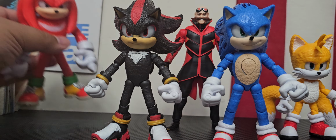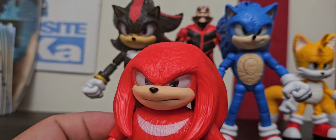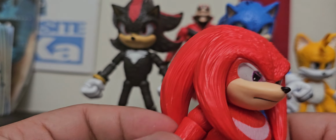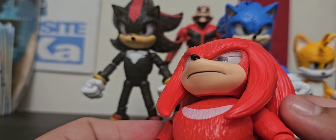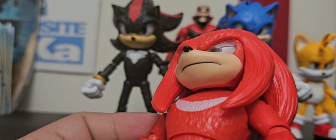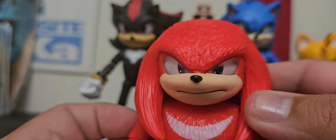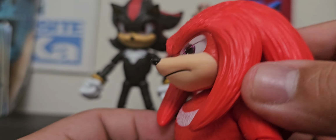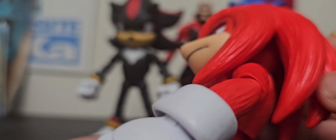Also, the second weakest figure in this 4-pack has got to be Knuckles. The issue with Knuckles is that the problem from the Sonic the Hedgehog 2 movie series version of him is still present in this one because, as I said, it's the design of his head overall, and it's really hindering the movement of the head.